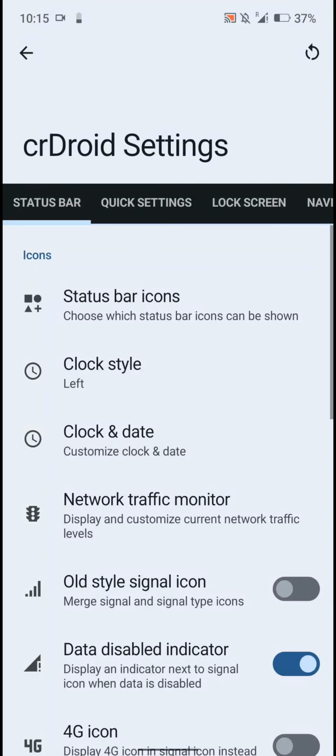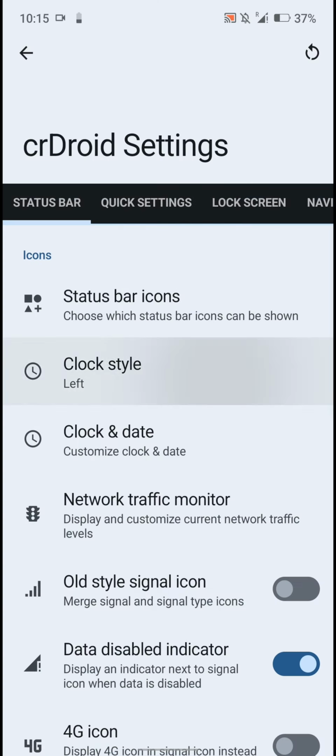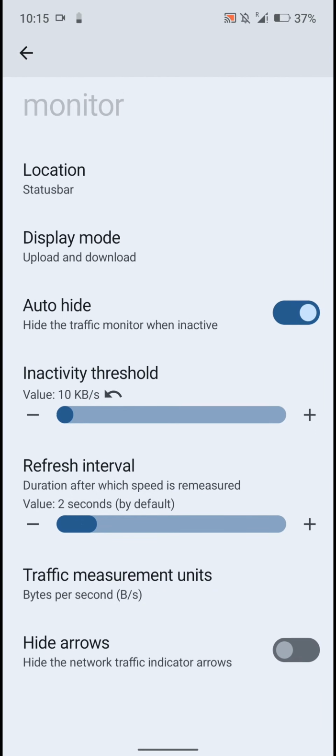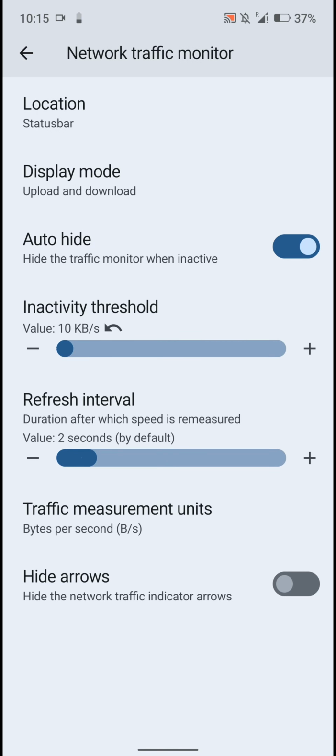And now it looks like we are into the settings. Let me quickly go through them. You can hide or display these icons at the status bar. You can change the clock style. As you can see here, you have network traffic indicator monitor at the status bar or in the quick status bar. You have auto hide. You have an activity threshold option available as well. You can change the refresh interval.